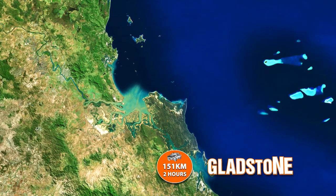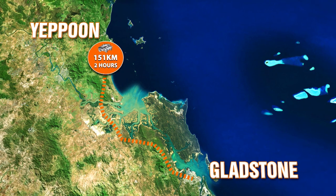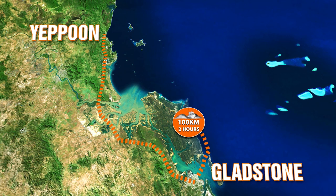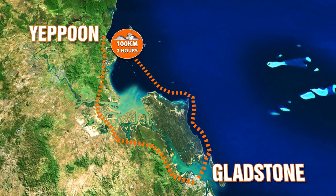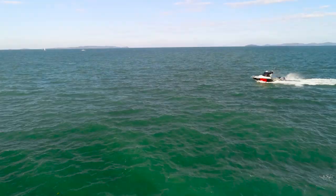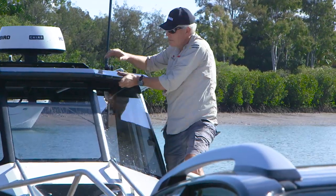So, for the record, Gladstone to Yeppoon by road is 151 kilometres and, according to the locals, doable most days in about 2 hours. By boat, it's around 100 kilometres and, on a good day, easily achievable in 2 hours. The only rule is that we must each catch a fish somewhere along the way. Simple. Time to put the boat in. And this has been a bit of an issue lately.